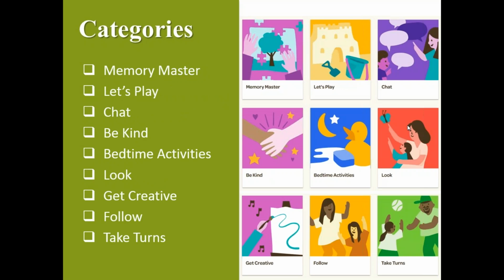We have memory master, let's play, chat, be kind, bedtime activities, look, get creative, follow, and take turns.